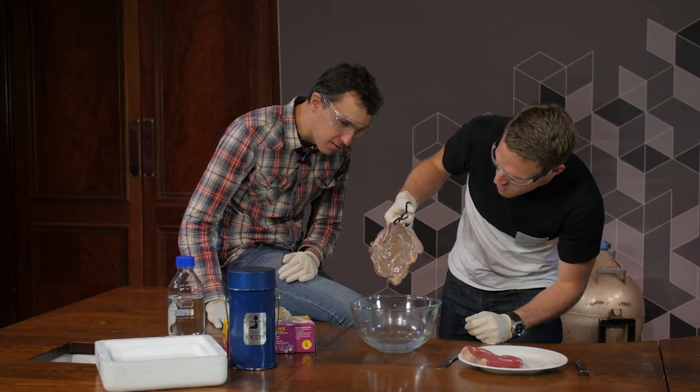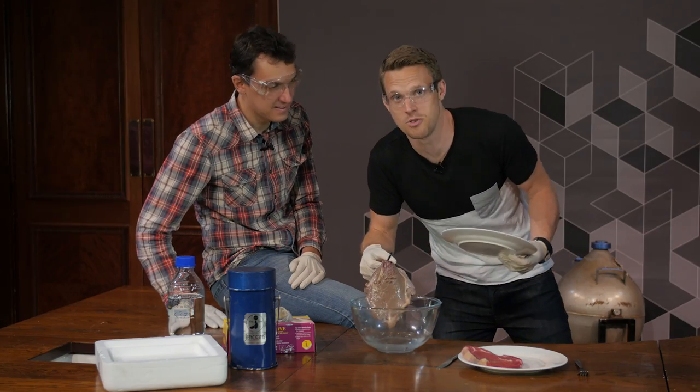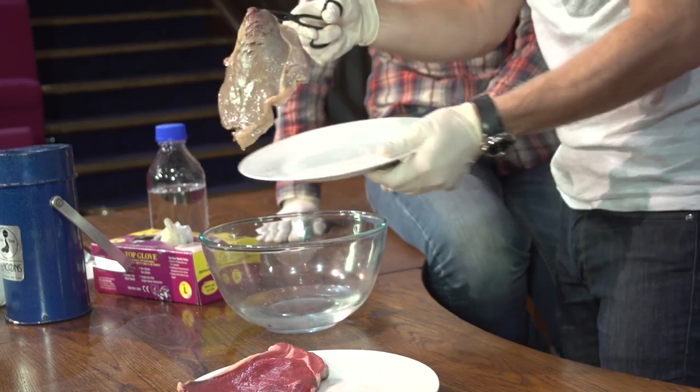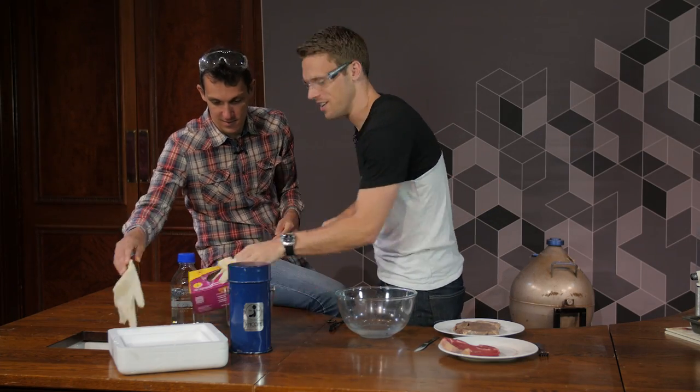Look at that. Looks good. Do we think that looks... Yeah, I'll eat that. Oh, we should probably say, don't try this at home. No, don't try this at home. No, really don't. Stage two involves a special ingredient.